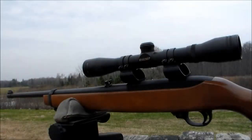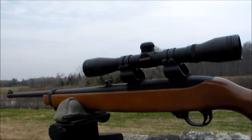Today we'll be testing 4 different types of .22 long rifle ammunition for accuracy and penetration. The gun is a Ruger 10/22 that we'll be shooting it out of, and all the different types of shells are CCI products. 2 hunting and 2 target and plinking ammunition.